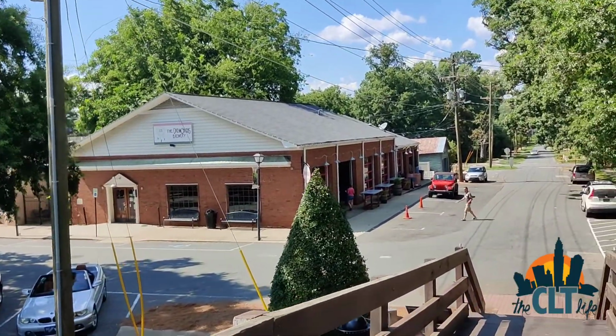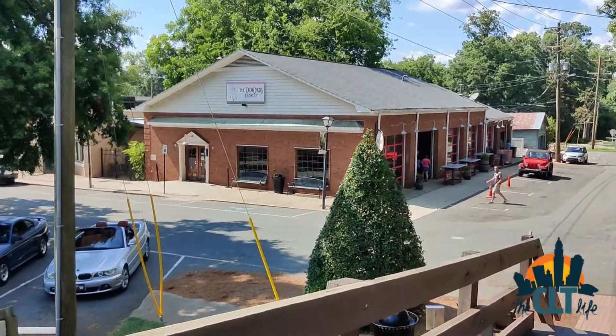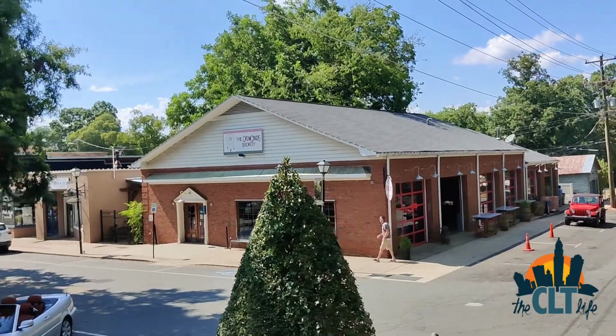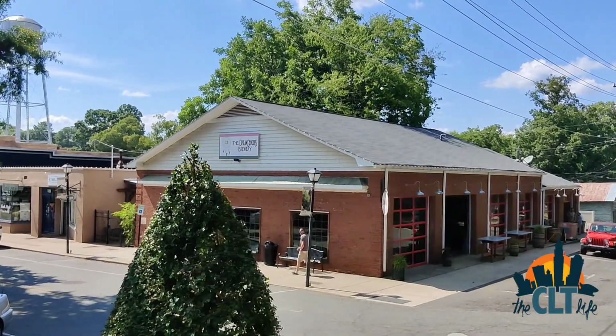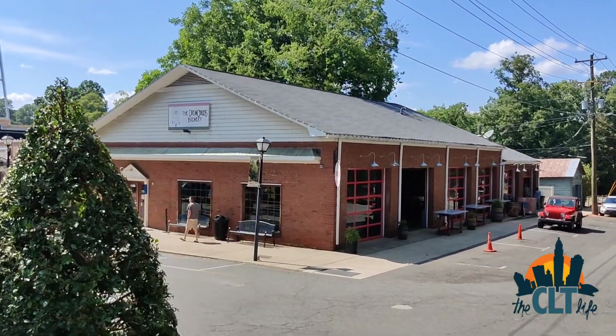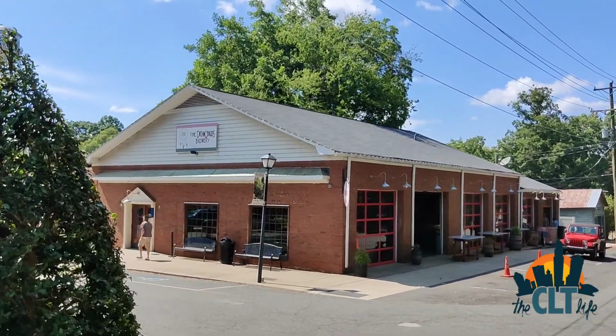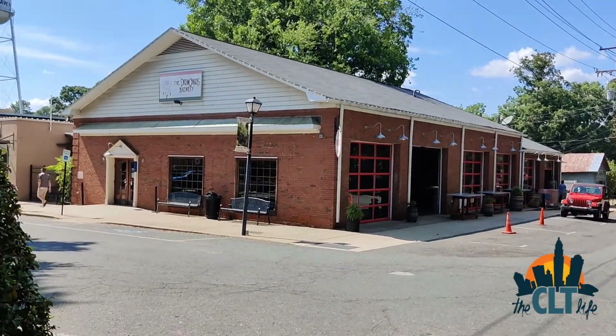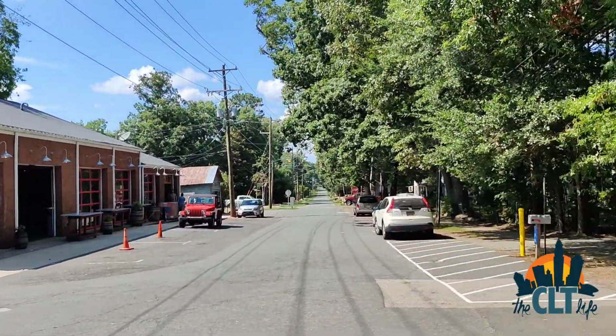All right, and another popular destination. Again, I feel like I'm saying this about every restaurant, every place down here, but tell you what, Waxhaw is a great place to come if you want to eat, if you want to drink, if you want to shop. So I certainly cannot wait until we can get back to normal times once it's safe to do so.